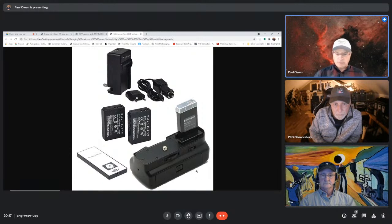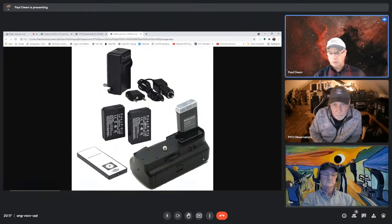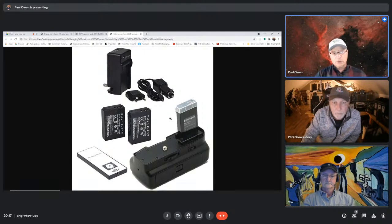So if you pop a battery grip in there, pop 2 batteries in, then you're not going to have to change batteries through the run of the night. And battery grips you can buy anywhere from 30 to a couple of $100, depending if you're going with third party or actual proprietary grips. Canon are way overpriced. Anything that's a proprietary product from the main manufacturers is overpriced. So you can buy most of those things third party, and they tend to work very, very well, especially in this manner.